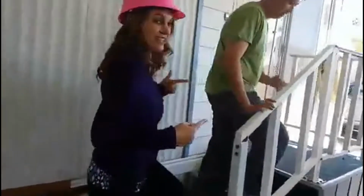We're going to go inside and see a little bit of that, and then we're going to hear the rest of the numbers and Alex's plan for what he's doing with it next. So, Alex, what is this room? And this is a single wide mobile home, right? This is a single wide mobile home.